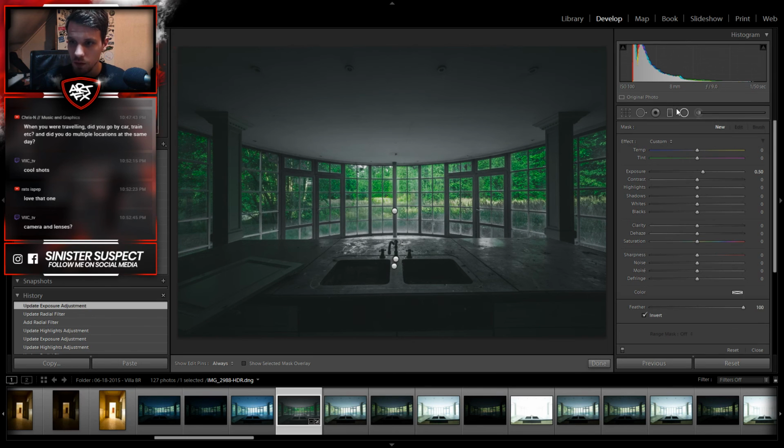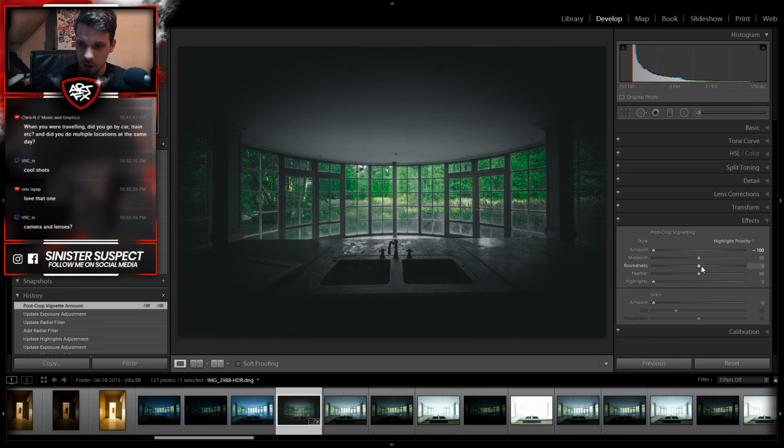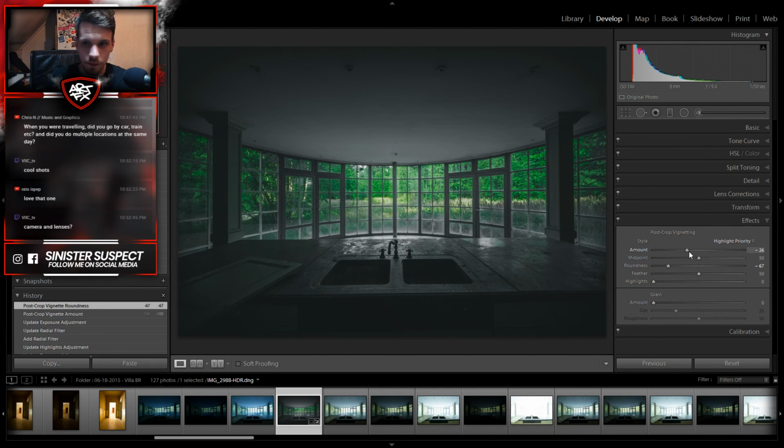So what do I want to do more? Let's see, I'm gonna go and add another vignette, but now I'm gonna use the actual vignette here, because I want to add another vignette, but this one is not going to be round. This one is going to be a little bit more like a rounded rectangle. So that's just going to brighten up the corners. And it's also going to brighten up a bit more here in the corner, a bit more here, and a bit more here at the bottom.